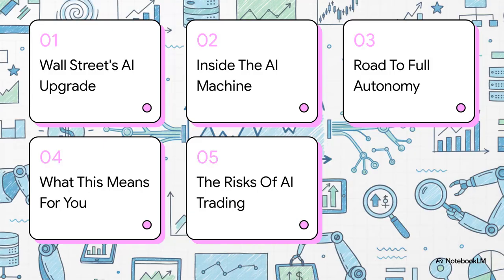So here's our roadmap for this explainer. We're going to cover Wall Street's AI upgrade, look inside the AI machine itself, trace the road to full autonomy, see exactly what this means for you, and finally, look at the very real risks of AI trading. Let's just dive right in.